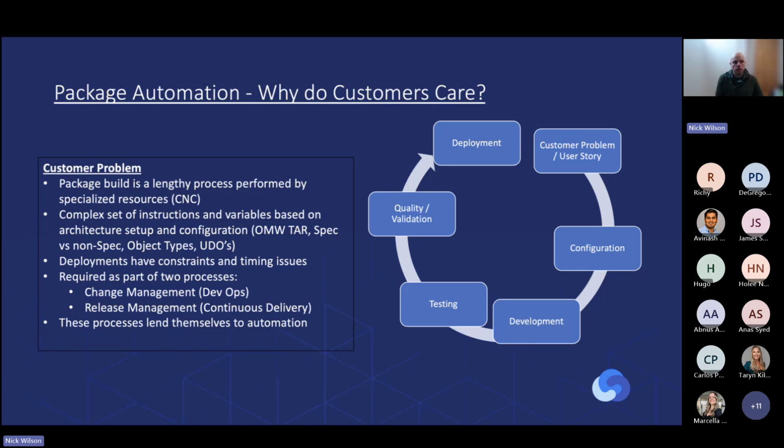Sorry about that. So as I was saying, it's a long process. It is hard to complete. And to boot, the package build, assemble and build portions are separated from the deployment portion, which had previously had some constraints and timing issues. This package build is utilized in two different processes. Although they may look the same, it is utilized in change management, so DevOps, as well as release management. We'll dive into those shortly.